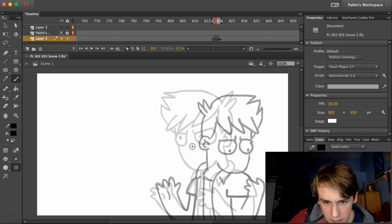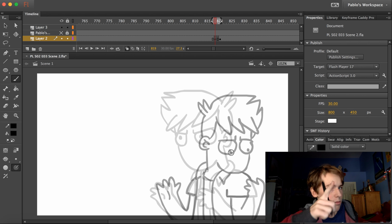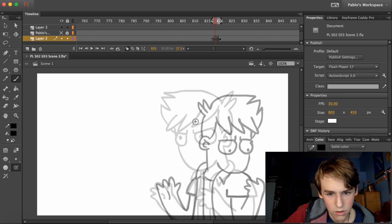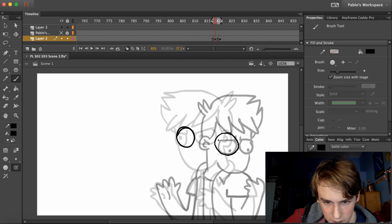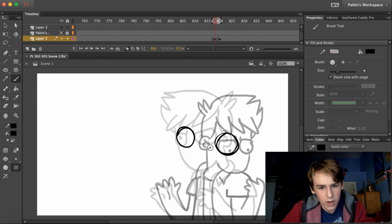So we need to draw basically an in-between to all of these things. So it looks like his head is turning here. So this is going to be some complex 3D look. So we need to draw an in-between between this eye and this eye. So it'll be like right there.